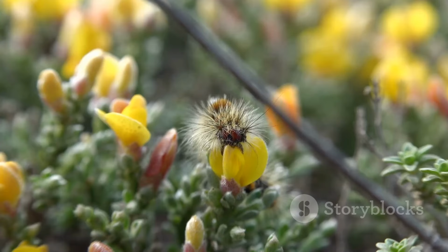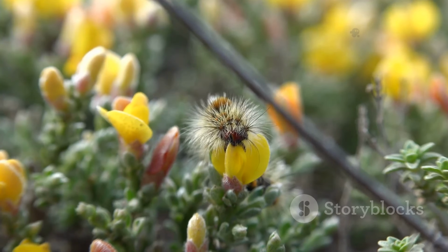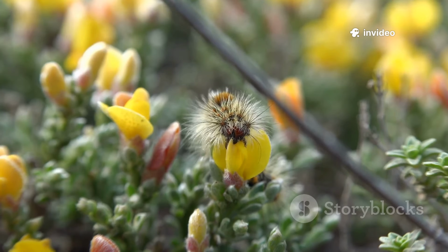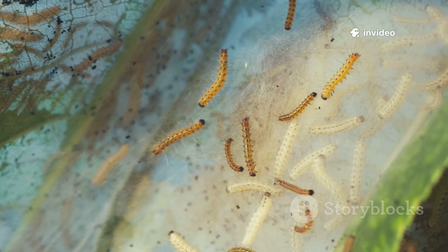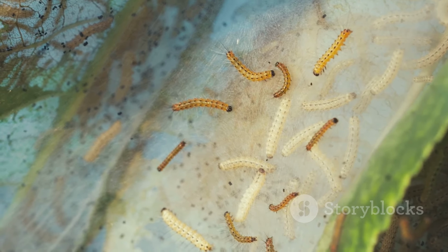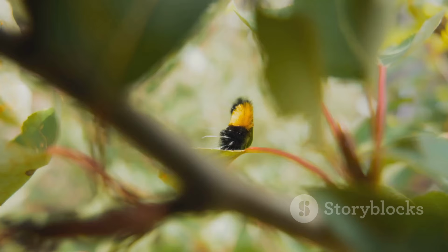The yellow woolly bear's journey is a testament to nature's wonders, a reminder that even the smallest creatures can undergo the most extraordinary changes. Stay tuned for the next chapter in this incredible life cycle, as we witness the final transformation and the beginning of a new adventure.